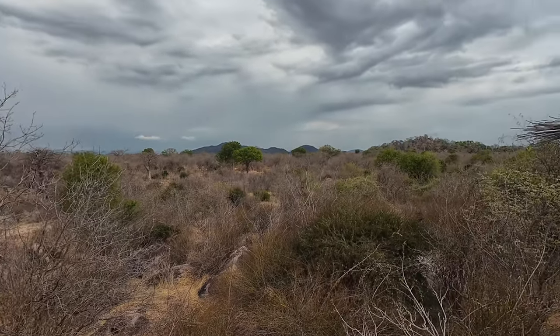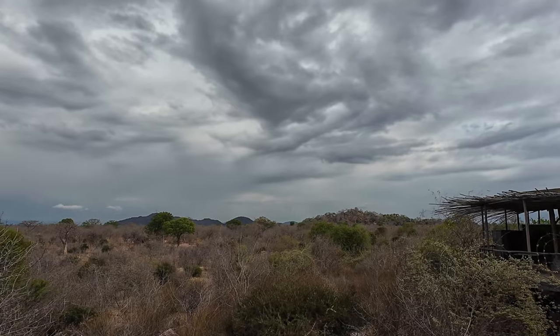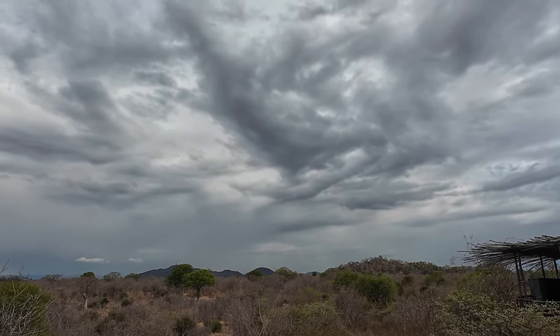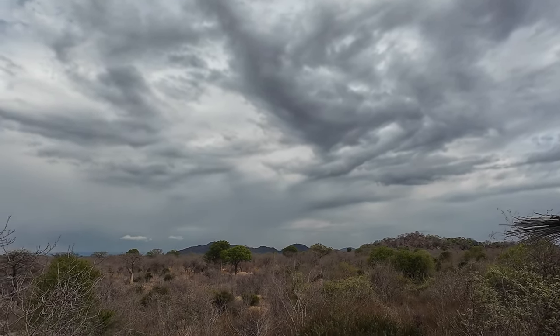And believe it or not, I actually felt 3 raindrops today. So maybe the rain's coming. Who knows? We've got a big old cloud up there. We'll see what happens with that.